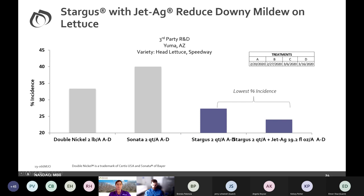In this study, Double Nickel as a standard, 2 pounds per acre at all four treatment timings, as well as Sonata as a standard, 2 quarts per acre at all four treatment timings. Both of those had a bit higher incidence when we consider the data set overall. But shifting your eye to the right-hand side of the slide, we'll look at our MBI products. The first blue bar that's more towards the center is Stargus, 2 quarts per acre applied at all four treatment timings, which brought that incidence down to about half of what was seen in Double Nickel and far below what was observed for Sonata, so that standalone Stargus treatment.